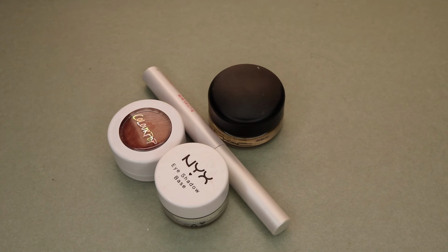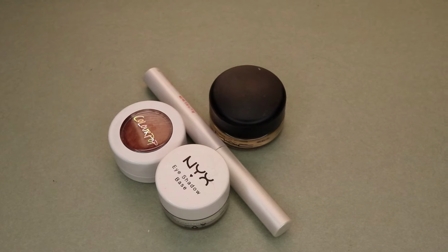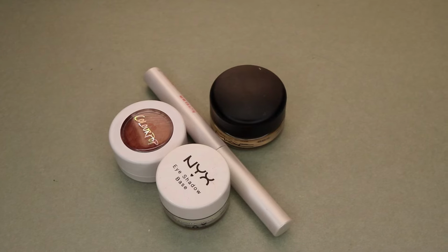Okay, my next category is cream shadows. Currently I have 4 of them. Previously I had 5 of them. Highest ever I've only had 6, and my goal is about 2. Although now that I've been playing with my ColourPop shadow, I'll probably raise my goal to about 3. So let's just get started.